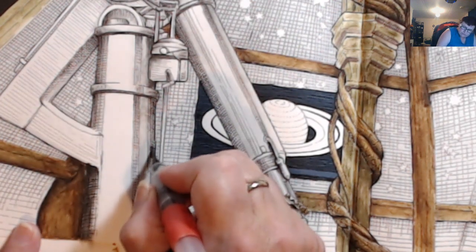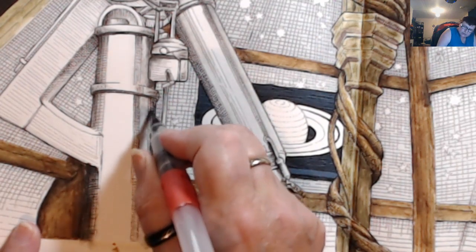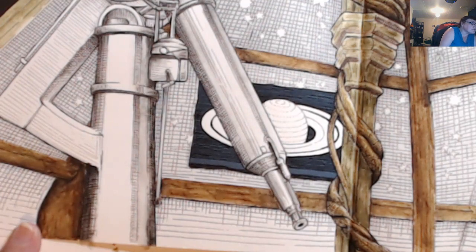It's not showing up very well, is it? I've got quite a lot of grey in that centre, but it's not showing up on the screen.